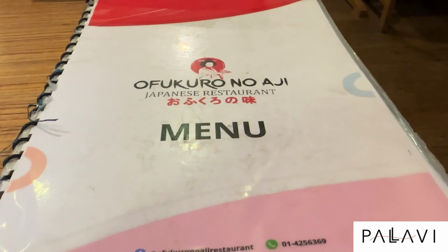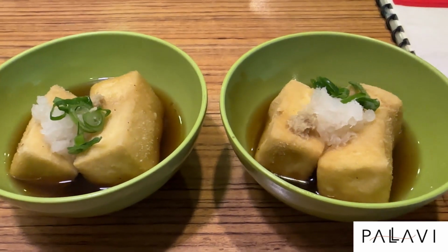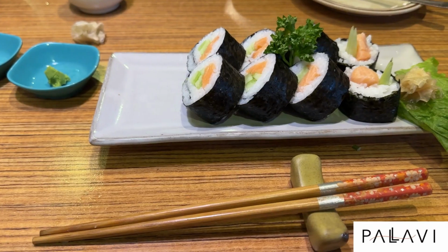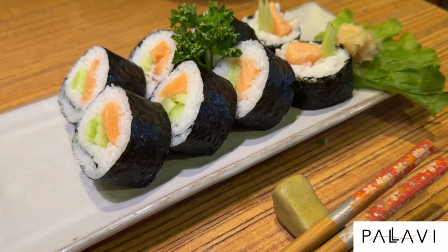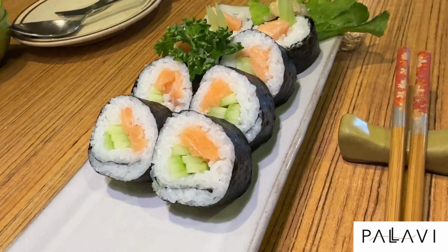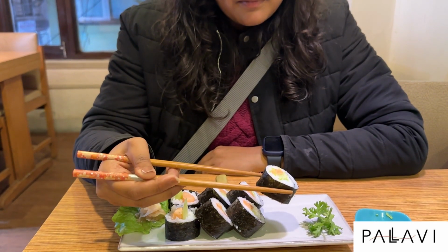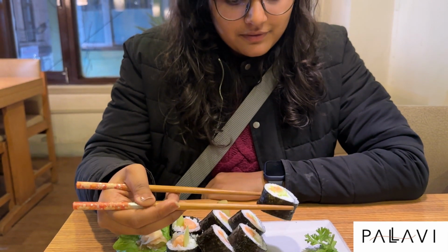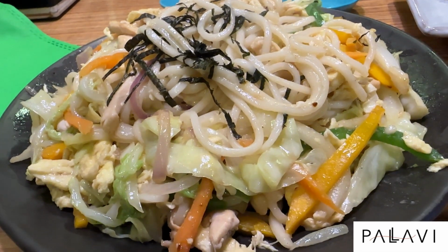So you can easily find this restaurant. So that's some tofu. And finally my order is here. I ordered some sushi, and the best thing about this restaurant is that they have pictures of the food along with the names on the menu. So अगर आपको पता भी नहीं है Japanese dishes के बारे में, you can still get a guess, nice guess. I ordered some udon noodles as well.